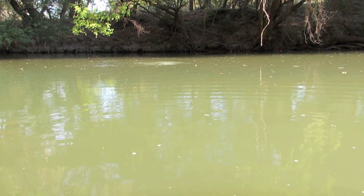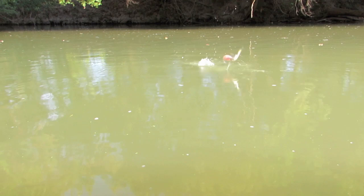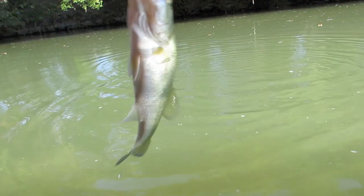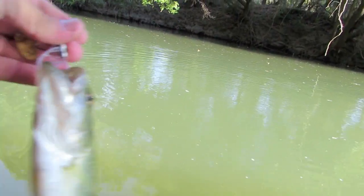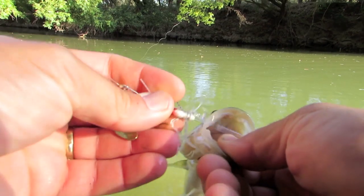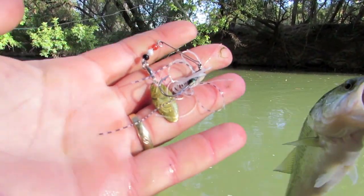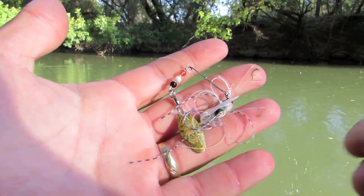There you go. There's a little bass. There he is. And that's a largemouth. First fish was a spotted and the second's a largemouth. Little one. Like that old beetle spin lure. Beetle spin. Spinner bait. Made a slight modification to it, not much. There you go. Thanks for coming.